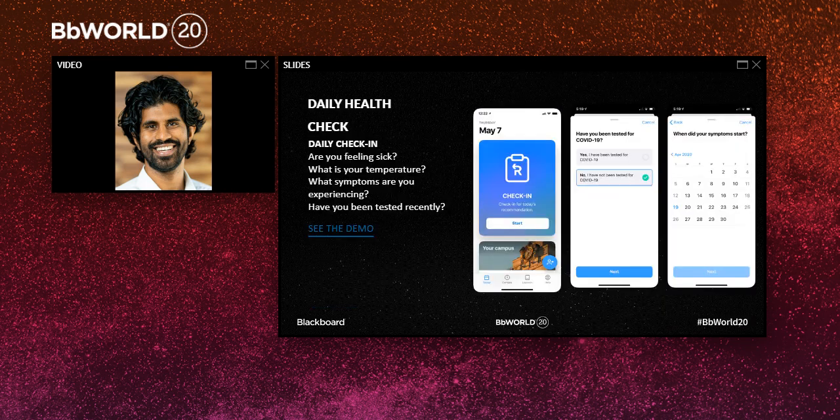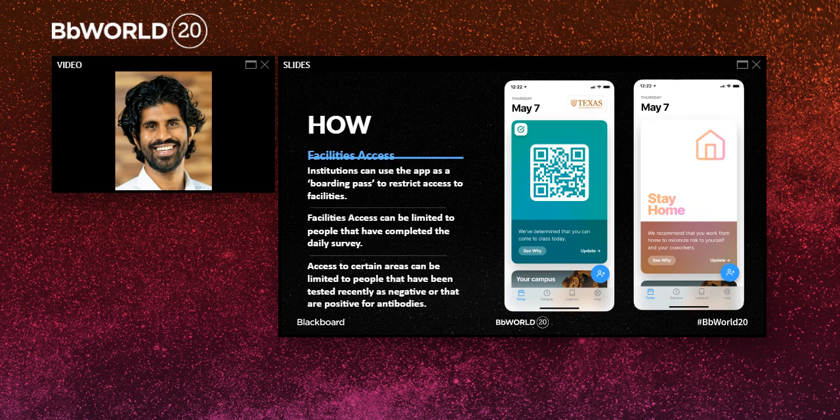So the daily check-in is really simple. You get a push notification or an SMS message. You can press on it, and then you answer very simple questions. What symptoms do you have? Have you been tested recently? If you have a fever, what's your temperature? And when did your symptoms actually begin? And at the end of that, you get this boarding pass, which can also be displayed as a QR code.